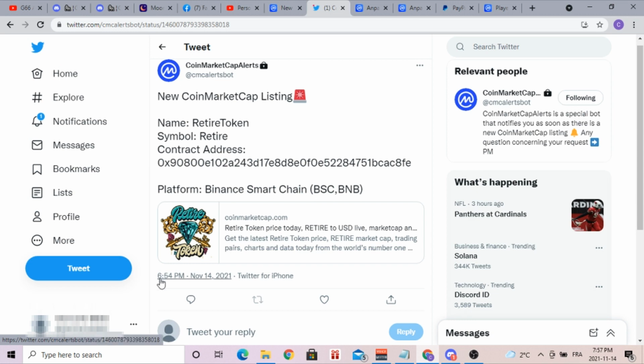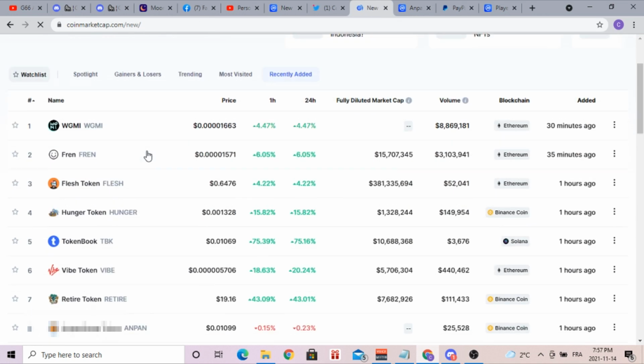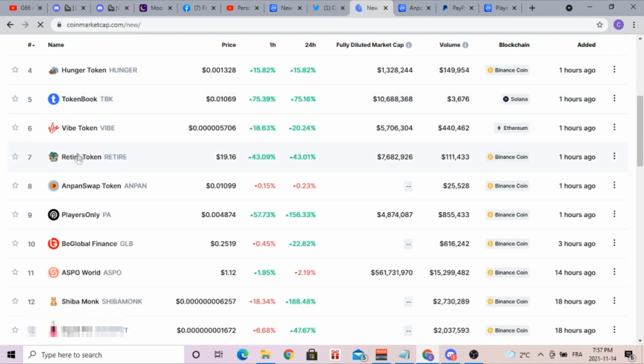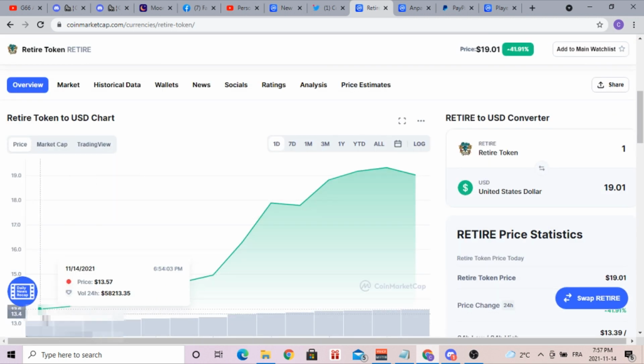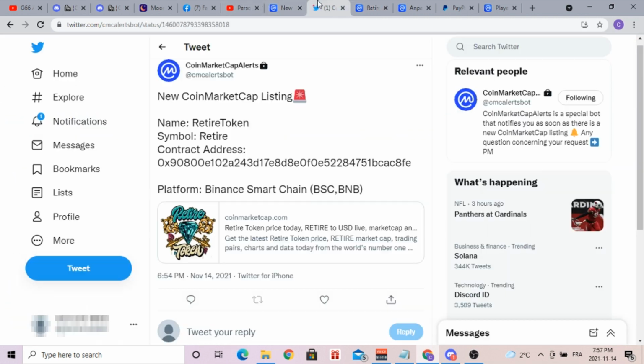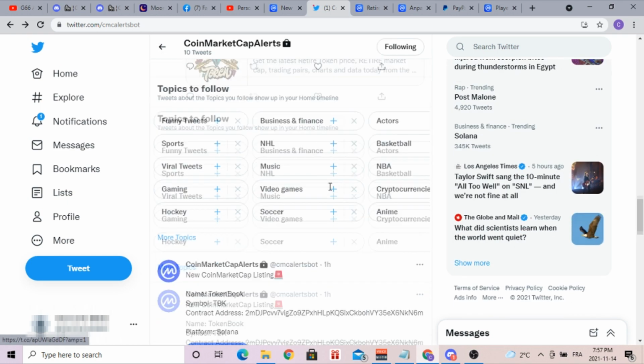You would have got notified at 6:54 p.m. on November 14, 2021. So if we go over here, recently added, and where is it, retired token, as you can see, 6:54 p.m. Okay, so it's pretty much instant, guys.